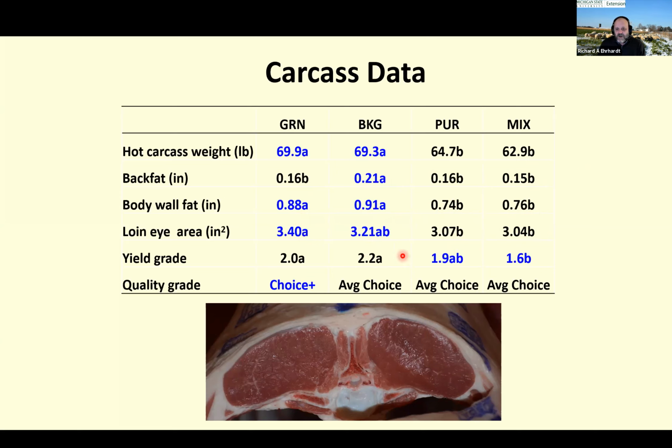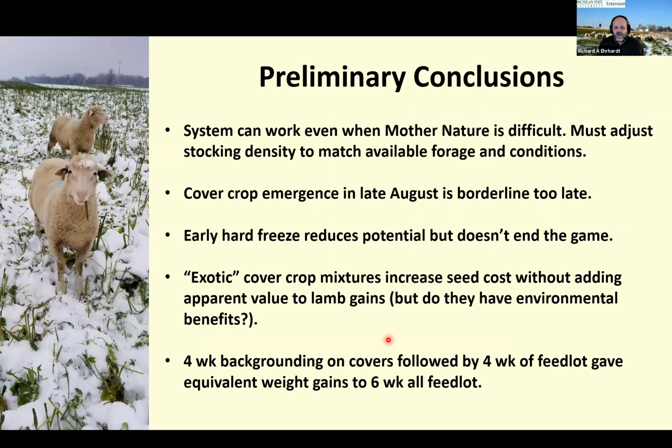And our yield grades were all pretty similar, a little leaner, but certainly acceptable. So we're going to measure the carcass fatness, or the amount of intramuscular fat in these as well, to see how they compare. But I would argue, at least visually, from what we see in carcass quality, these pasture lambs did really well. So we think this system can work even when Mother Nature is difficult, but you need to match your stocking density to the forage and grazing conditions.